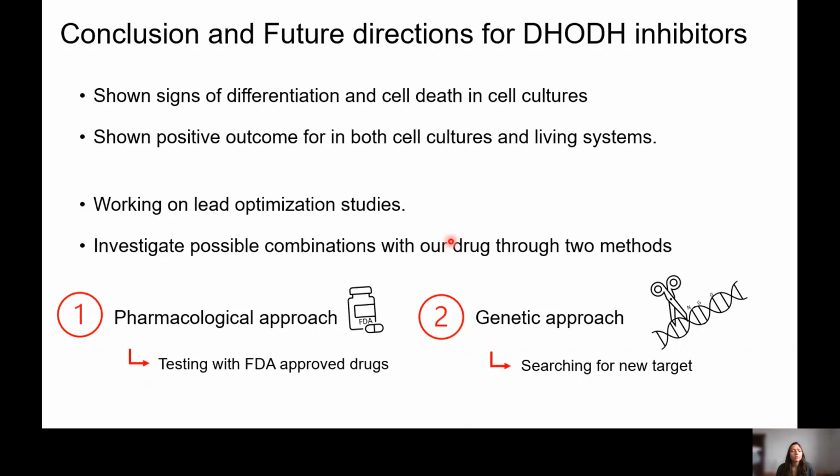Our next goal is to work on lead optimization studies, and this basically means working on the best chemical composition of our drug to lead to the best efficacy, or the best living outcomes. And then the next thing that we want to investigate is possible combinations with our drugs through two different methods. We can do either a pharmacological approach or a genetic approach.